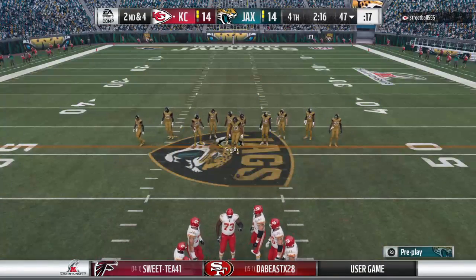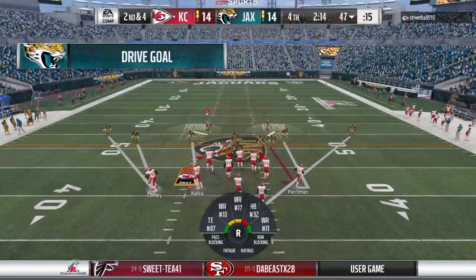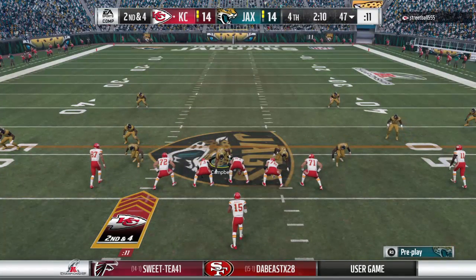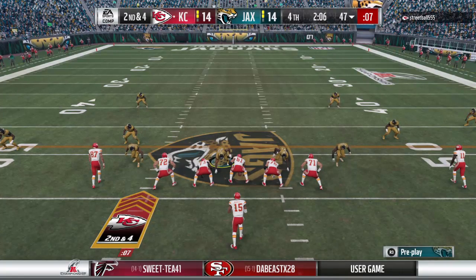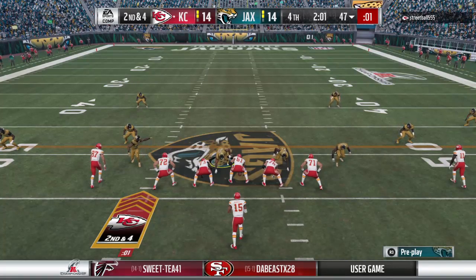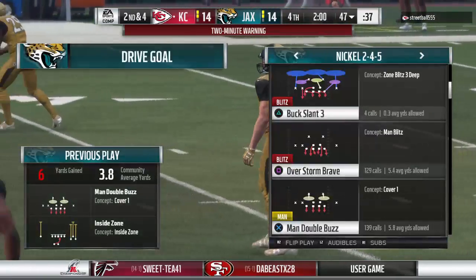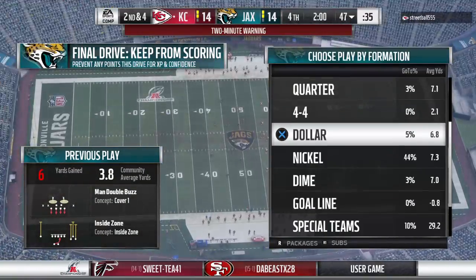And after the play on the ground, that brings up 2nd down here. Here we go now. Green 39. Green 39.